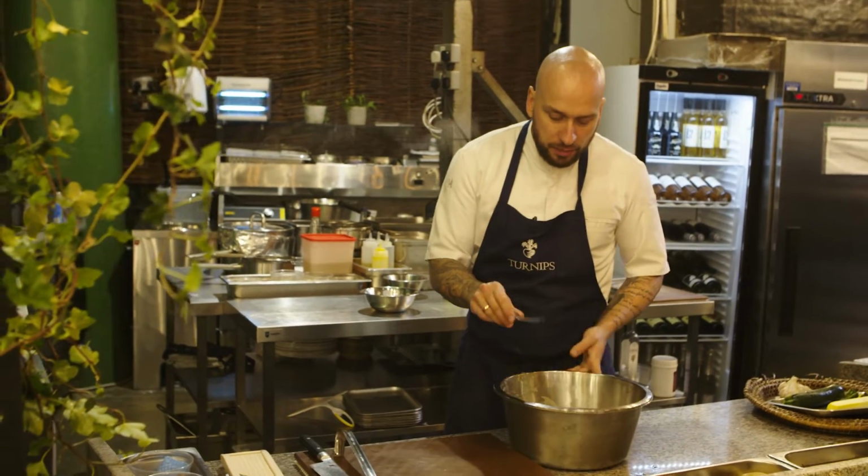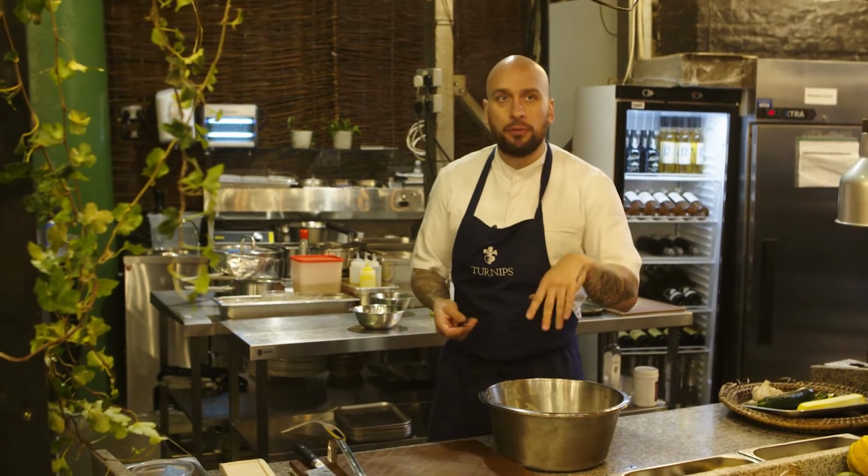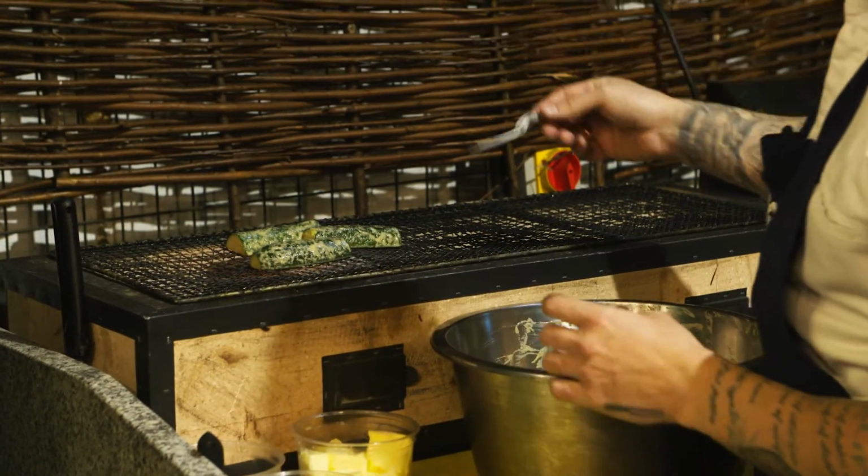So the next thing is going to be cooking our courgette. So it's marinating now, and then we're going to put on a barbecue. So yeah, we're just going to put it on. So it's going to give you that smoky flavor.